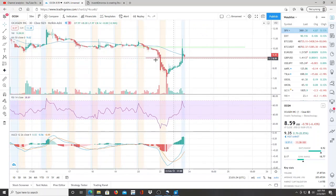I've seen a lot of analysis, like experts saying, hey, we're noticing that our market without the Fed can't sustain itself, which is pretty interesting. But anyways, enough about that. Let's jump into Ocugen and focus here.